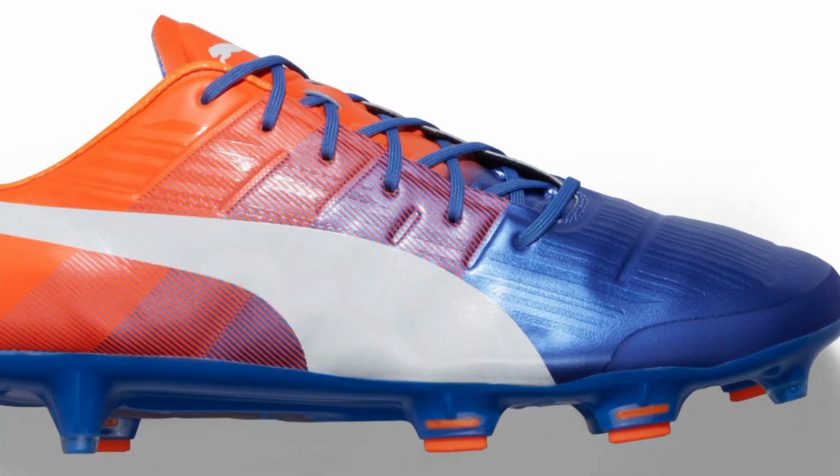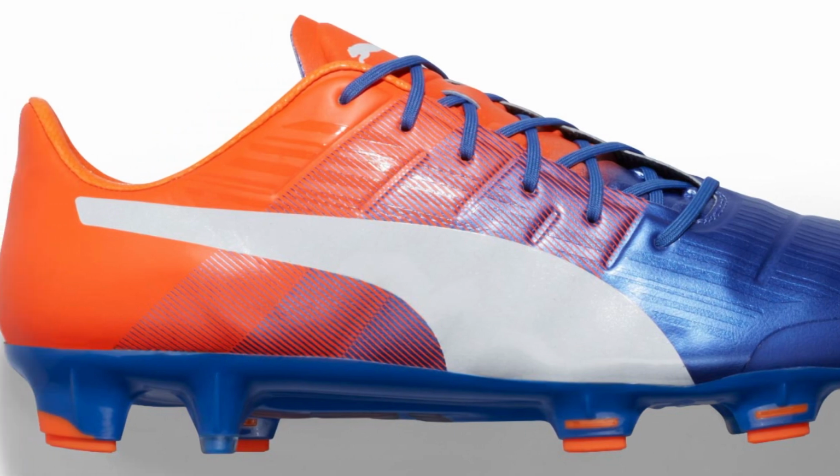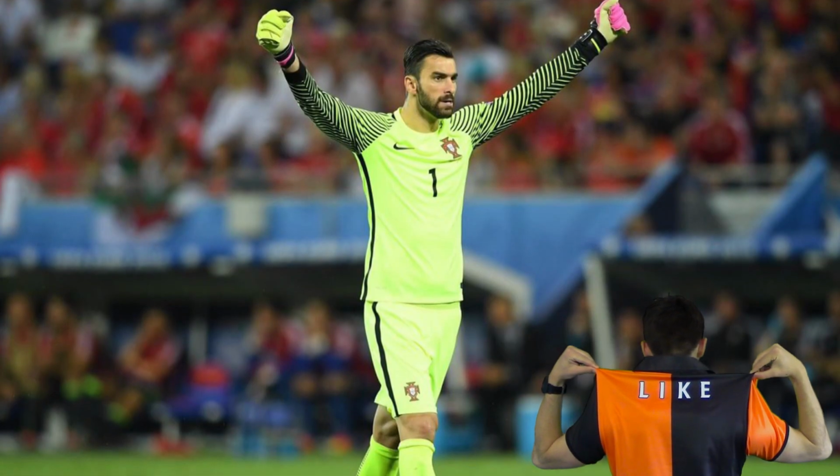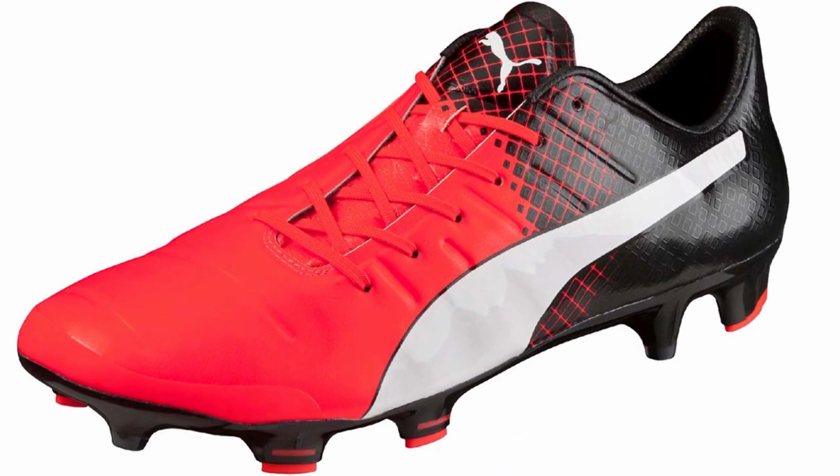So another popular boot option in this list is Puma's EvoPower 1.3 silo, worn by goalkeepers Gianluigi Buffon and Rui Patricio and defender Diego Godin. The EvoPower 1.3 is more or less a striker's boot option, but has seen a lot of defenders and goalkeepers headline the range in recent years.